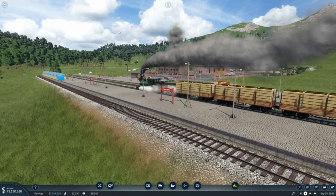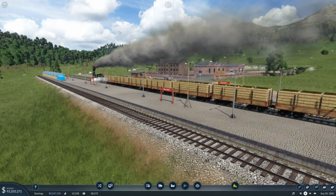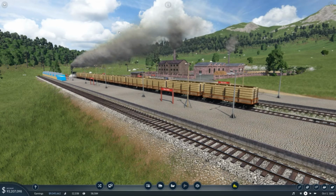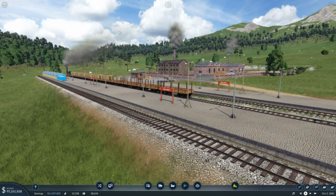Steel, wood, and wood are dropped off here and turned into machine goods, where the Santa Clarita Special heads back into the town carrying mostly full trains.